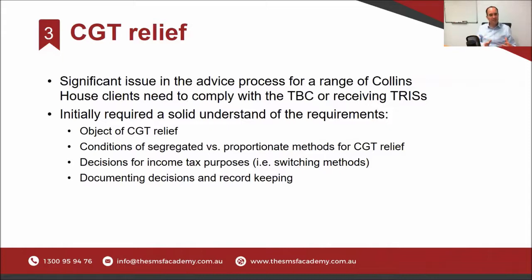We spoke in our masterclass around decisions for income tax purposes, where we're switching from the segregated to the proportionate method, and what documentation we need to be putting in place based upon whether we need an actuarial certificate or not, and how we document those decisions and make sure that the record keeping is done and done properly.